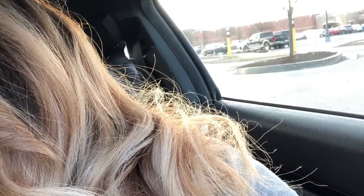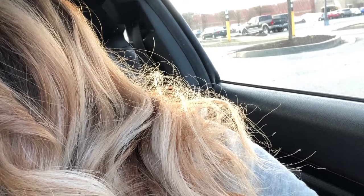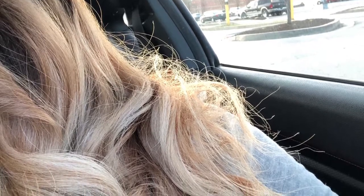This was how it looked when I first left the second salon. It was really ashy, cool tones, and that's exactly what I was going for. So I don't know what it is about my hair, but all those red tones just come right back. And it's weird, having so much bleach in it and so much toner in it.